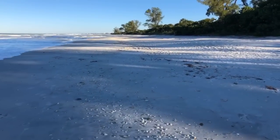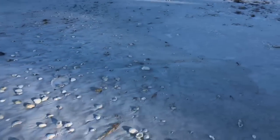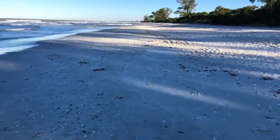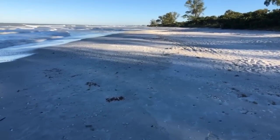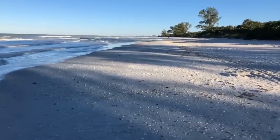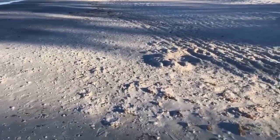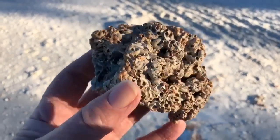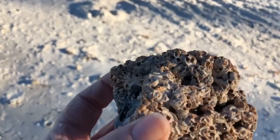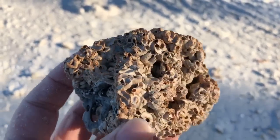Lots of pieces of warm rock on the beach. Big pieces, little pieces. Here's a little chunk to get into the sunlight here. Little piece of warm rock. I always find that stuff so fascinating to look at, the warm rock. I found some really big pieces of this on the beach.